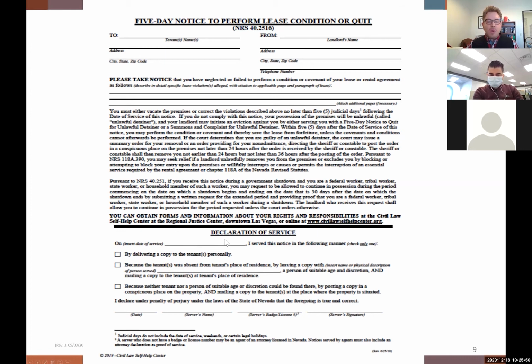The other thing I want to point out, down here, there's a space for date of service. On the first part of this notice, that's not too important, but it is important on the second notice. Let's say the tenant violates their lease, they would receive this 5-day notice to perform lease condition. It basically says, you have violated your lease, you have 5 days to get off my property or fix this condition.